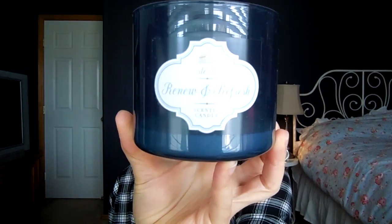This was another one that I really liked the scent, but the soot was crazy on this. This is Renew and Refresh. I burned this in my bathroom. We just recently remodeled our bathroom, so basically everything in there is brand new. And our windowsills are now white because we are changing out all of the trim in our house to white.